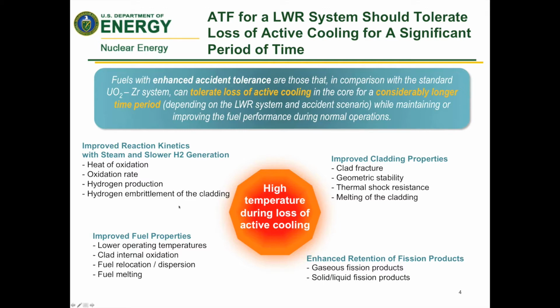Near-term goals for the accident-tolerant fuel program: we are currently utilizing the infrastructure across the national laboratories as well as the universities to support the fabrication, irradiation, and testing of accident-tolerant fuel concepts. You'll see in some of the background slides that we have a number of universities working through the NEUP program as well as through direct IRPs with specific accident-tolerant fuel concepts.